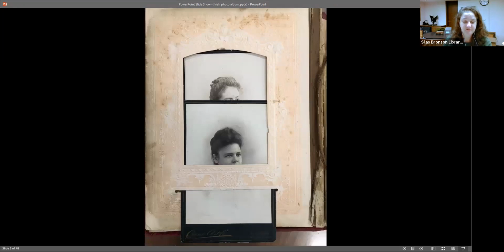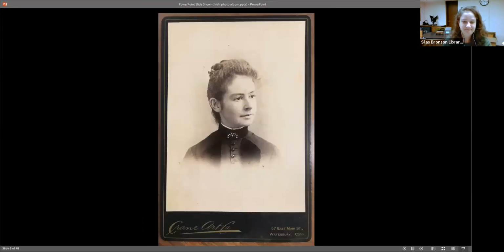Now, this particular photograph was hiding another photograph. Here I took a photo as I was sliding out that photograph and found another photo hiding behind. Who knows how long she's been back there without anyone seeing her. Same thing, same year, same photographer, and again, no information as to who this woman was.